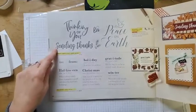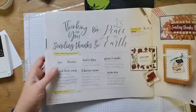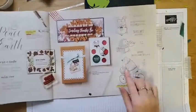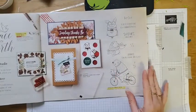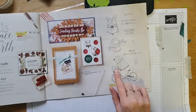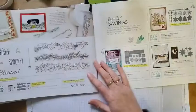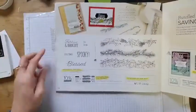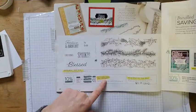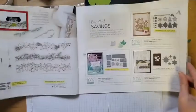Then we've got the Thinking of You, or Thinking Thanks and Peace, and the Well Defined. Those are both retiring, and this one's super cute too, and that one's retiring as well. Joyful Life stamp set. If you like to color, that would be really fun. It looks like the Macrame 3D embossing folder is staying though. And then the last one up here is the Festive and Bright bundle. Those are both retiring. The dies are on sale for 50% off, so those are $15.50.